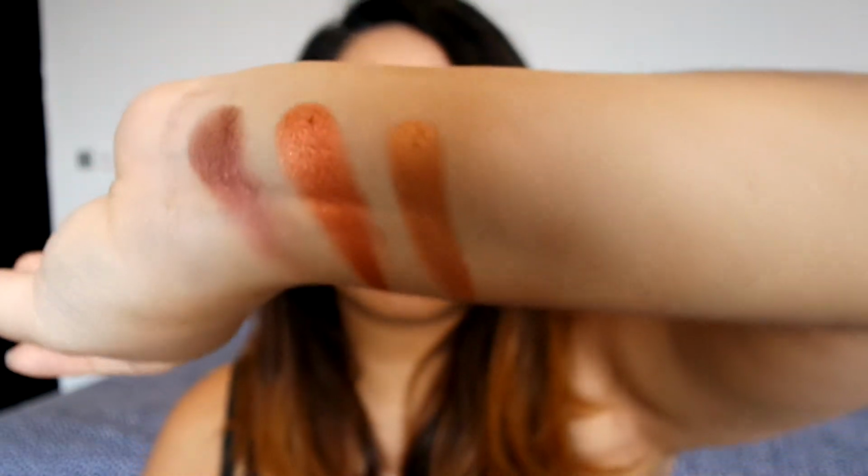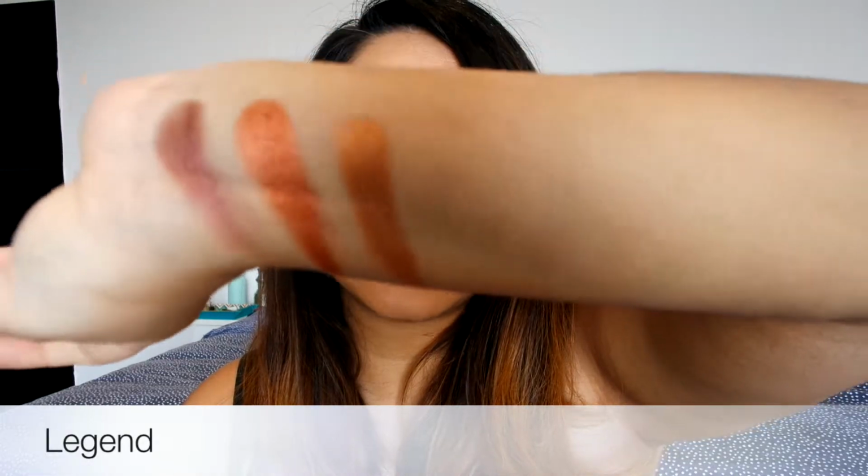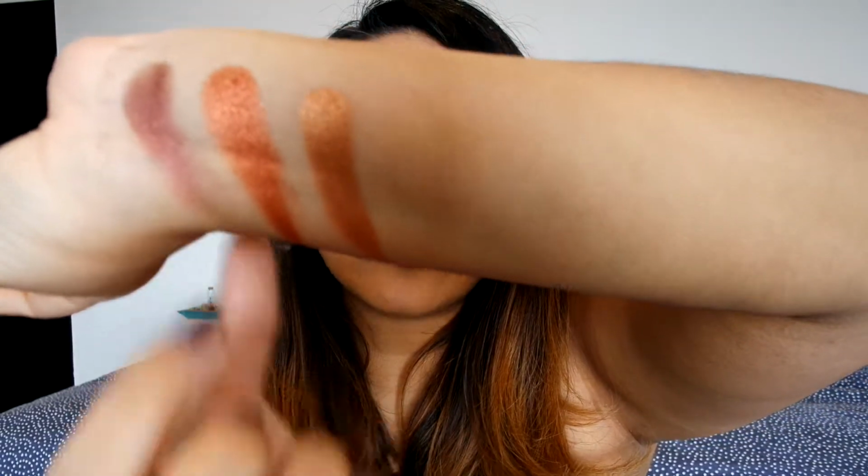And another one, which one shall I go for? It's like having feathers stuck to me. I'm going to go for another foil. This is called Legend. I wore that in the middle of my eyes today. Let's swatch that for you. Look at that. So it's much more golden compared to Flamethrower. That is what it looks like.